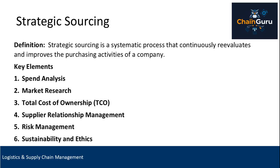Risk management is also critical. Strategic sourcing helps companies identify and prepare for supply chain risks, whether they're geopolitical, environmental, or financial. And finally, there's sustainability and ethics. Today's sourcing strategies must align with environmental goals, social responsibility, and ethical labor practices, not just for compliance, but because stakeholders now demand it. In short, strategic sourcing transforms procurement from a cost center into a value driver, empowering organizations to be more resilient, responsible, and competitive.